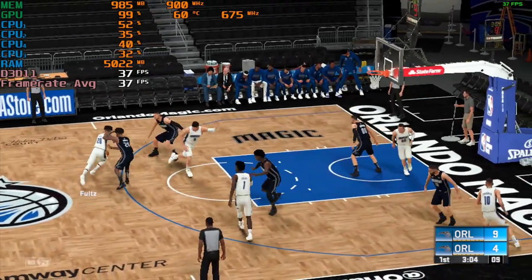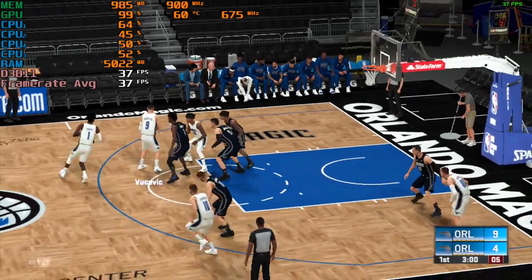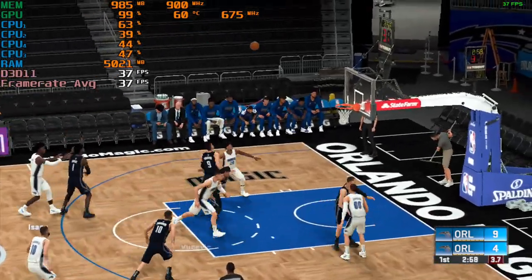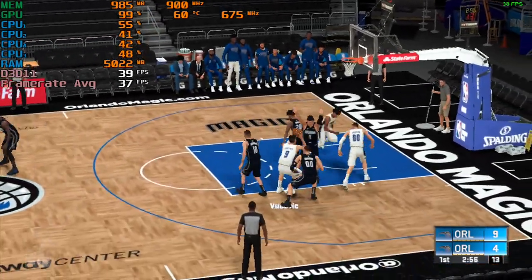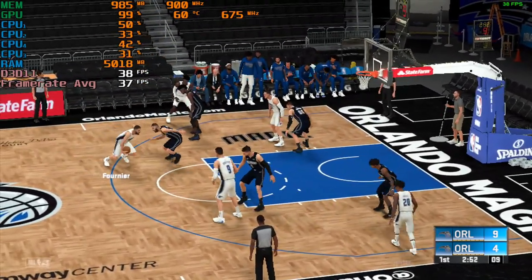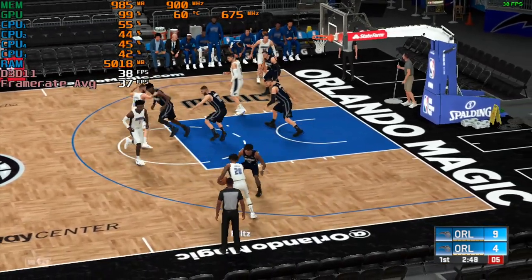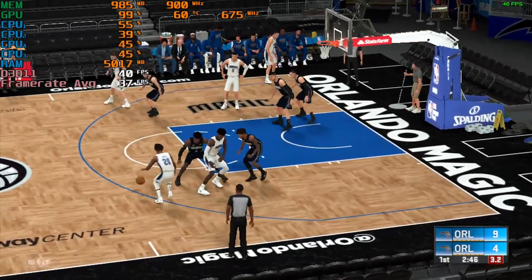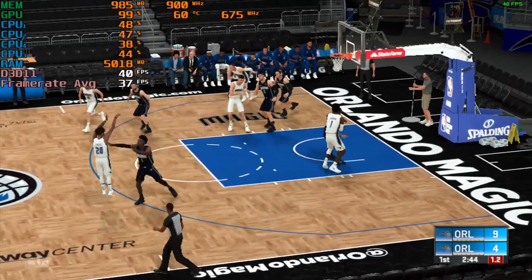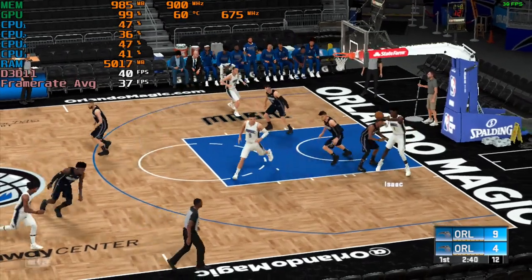Here's Fultz. Following the basket by Evan Fournier. Fultz dishes to Vucevic. Isaac. Up the floor, Orlando. And Vucevic kicks to Fultz. Fournier passes to Fultz. Puts up a three. A fresh 14 for Orlando.